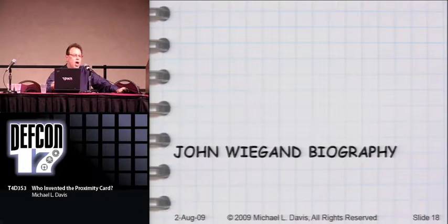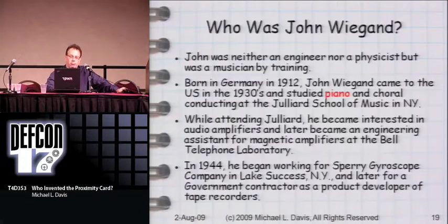So let's move on. Who was this man, John Wiegand, and why am I even talking about him? Well, he was actually neither an engineer nor a physicist, but he was a musician. And he was born in Germany, and he came across to the U.S. to study piano. And he actually got a scholarship to study with a famous composer and conductor here in the U.S.